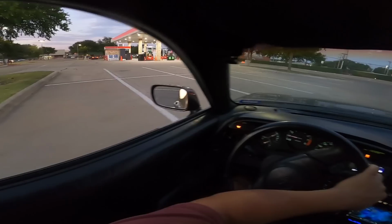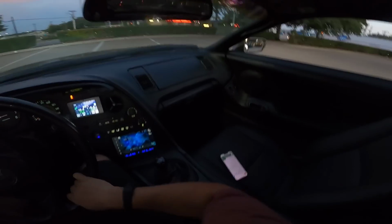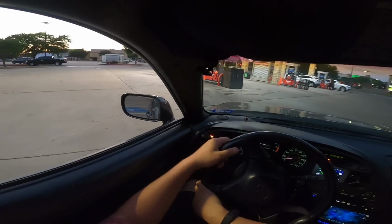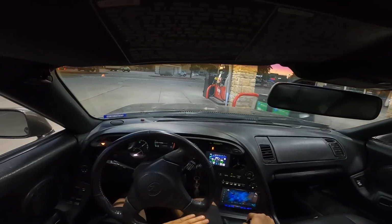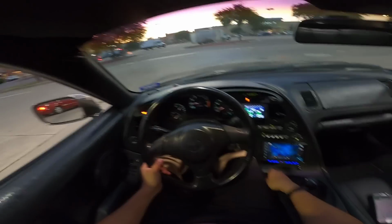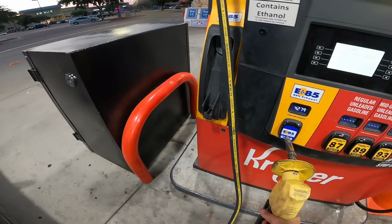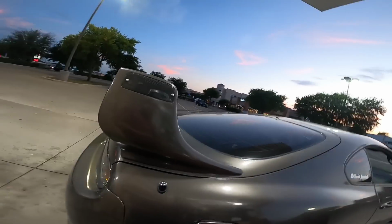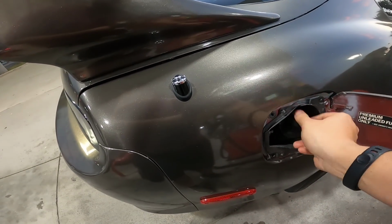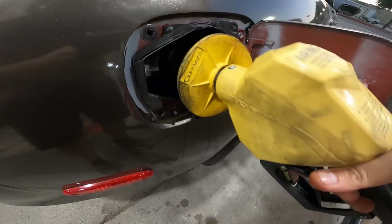All right, what side is the gas pump? Oh yeah, it's on the passenger side. I think I need to drive the cars more often if I can't remember what side my fill thing is at. 4.27 for E85? You gotta be kidding me. Oh, it's already spilling gas, man. That's like $3 that I just spilled. Look at that. I just spilled another $5.